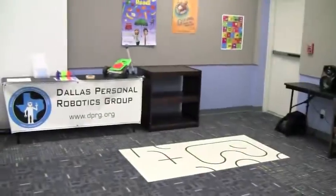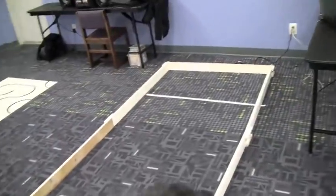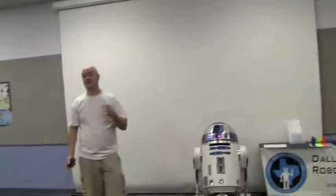Trip. And Quick Trip, we drive 8 feet down and 8 feet back. It sounds trivial, but to drive a robot in a straight line takes some skill. And when I say drive, our robots are all autonomous. They're not allowed to be controlled by remote control.